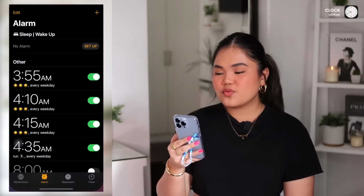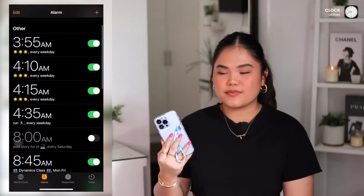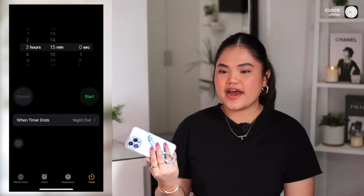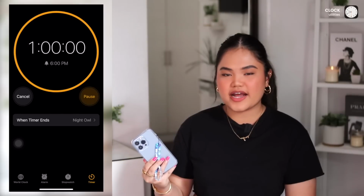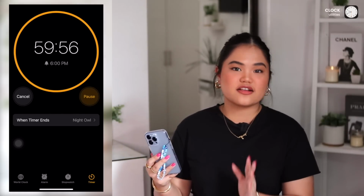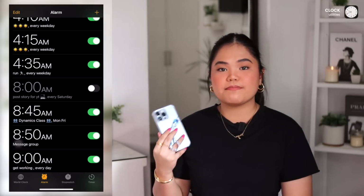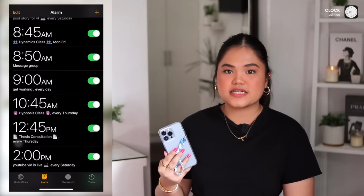We have Clock, which I use quite a lot. I set so many timers and alarms throughout the day, like at least 20. I will set a timer every single time I take a break. So I'm like, okay, you can watch Netflix for an hour. I'll set an hour timer, or you can go on social media for 30 minutes. I'll set a 30-minute timer. For alarms, this is for like my classes or for my meetings. I'll always set an alarm for it because I'm super paranoid that I'll miss something important.